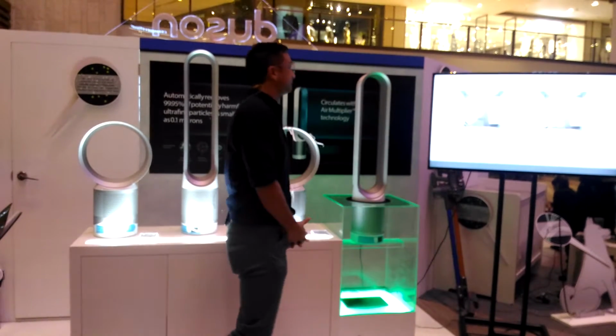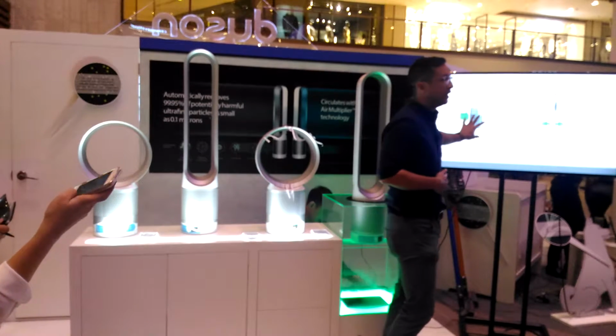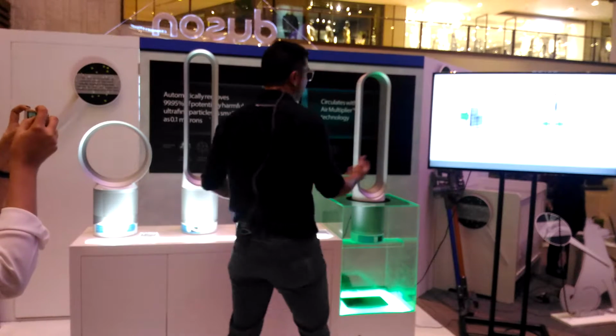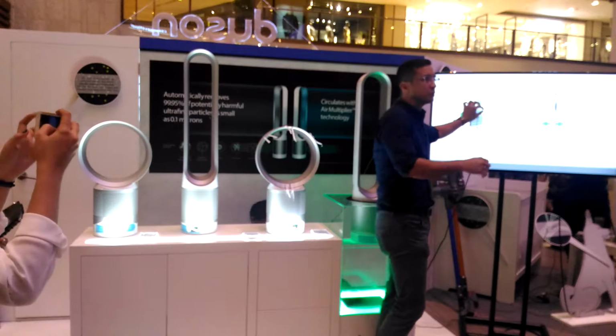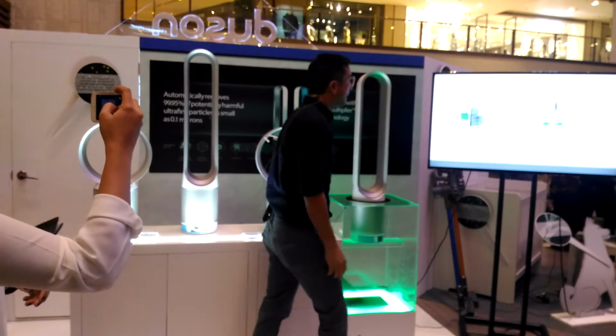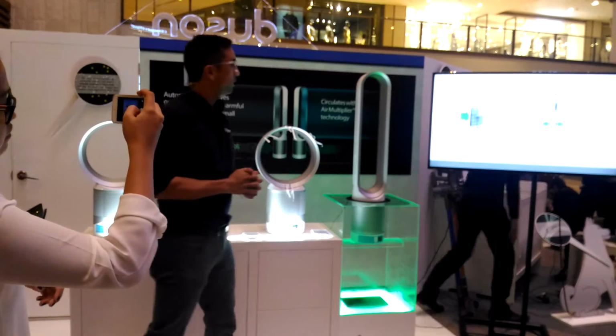Okay, next slide please. Compared to other purifiers, the Dyson Pure Cooling is easy to change the filter. With others, you have to unscrew something down there and take out the filter. Here it's very easy. I'll show you how easy it is later on.